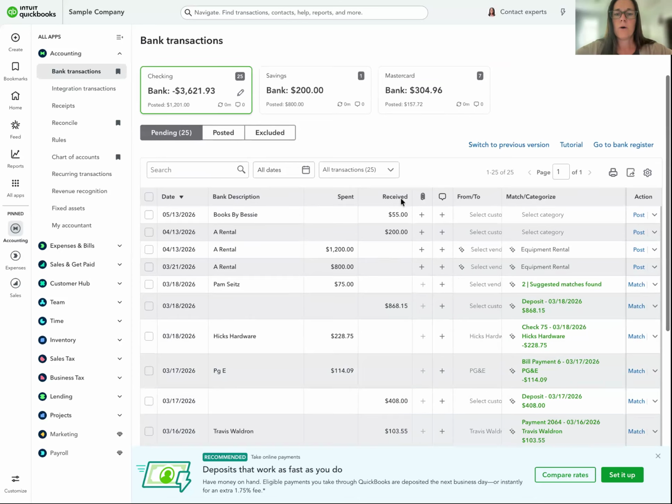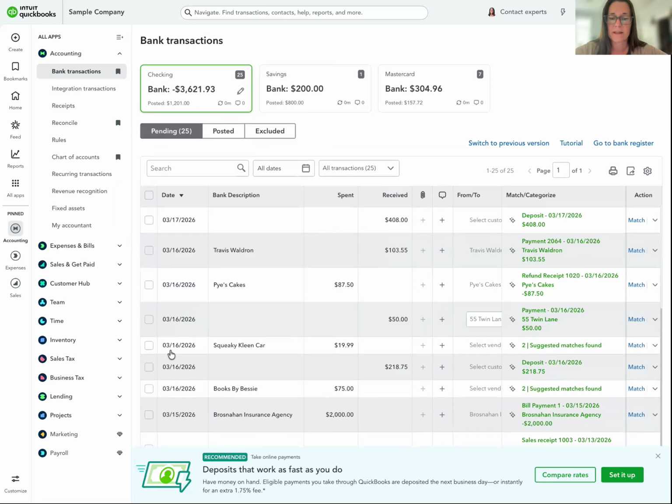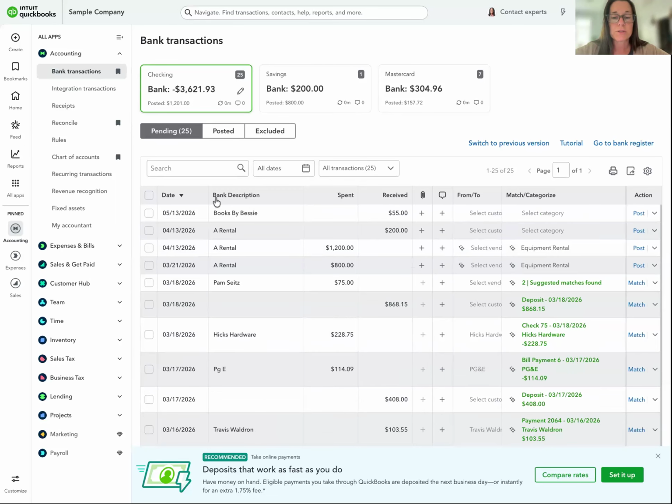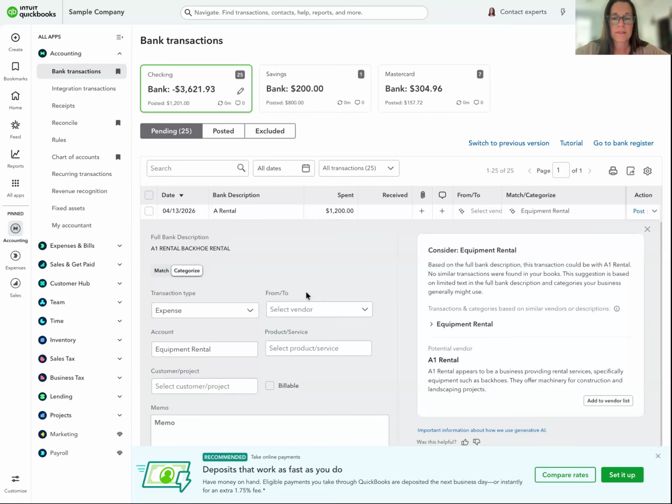Once you're in here, you can see that you have the dates that things have come in. You have the bank description, so this will match what your statements say, and then the amount that's been received or spent. What you'll need to do is make sure, so you can click right into all of these, you'll need to make sure that you have a vendor name and an account name for every transaction.